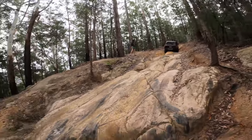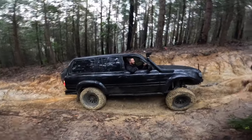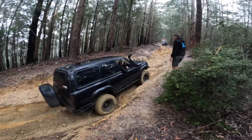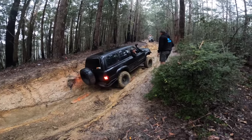I have no fuel left by the end of this track. This could be a winch first. This could get real bad. Oh, I could just have a crack and then maybe just winch it. Stay till. That rear locker is on a bar of it.